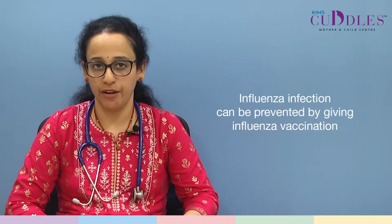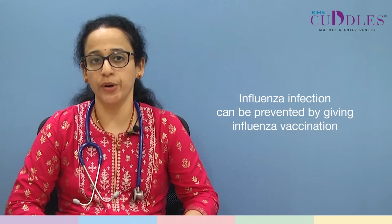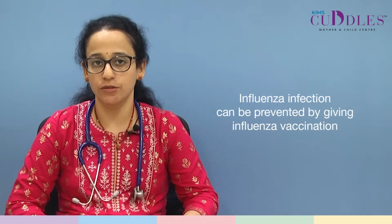And we can prevent some of these infections like influenza infection, particularly by giving vaccines to the children, the flu vaccine before the onset of the monsoon.